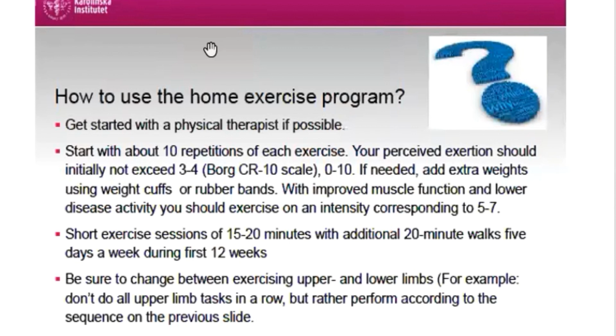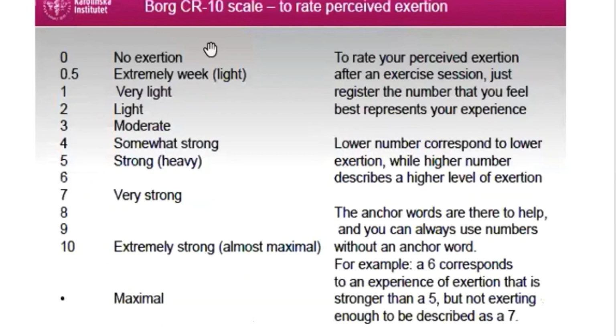Be sure to alternate between exercises for upper and lower limbs. For example, don't do all the upper limb tasks in a row, but rather perform them according to the sequence on the previous slide, so you do up and then down. This is the Borg scale.